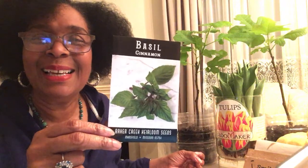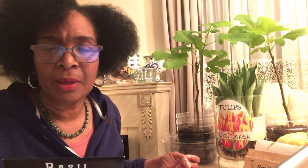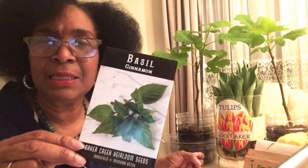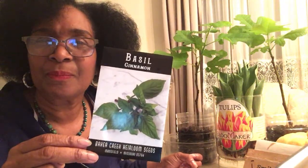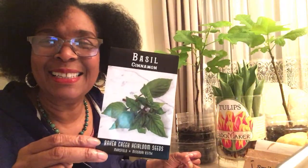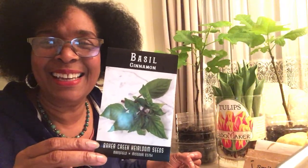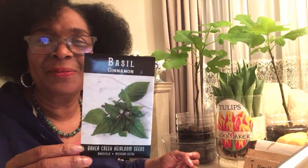Anissa, hyssop. Yeah, and then this is basil. Cinnamon basil. It says cinnamon basil, a spicy flavor, tasty Mexican variety. So this seems like this is gonna be good. You just germinated your cinnamon basil? Oh, gee, mama. Get it together, Catherine. Always teaching. Love it. Okay, here's the basil. Cinnamon basil.